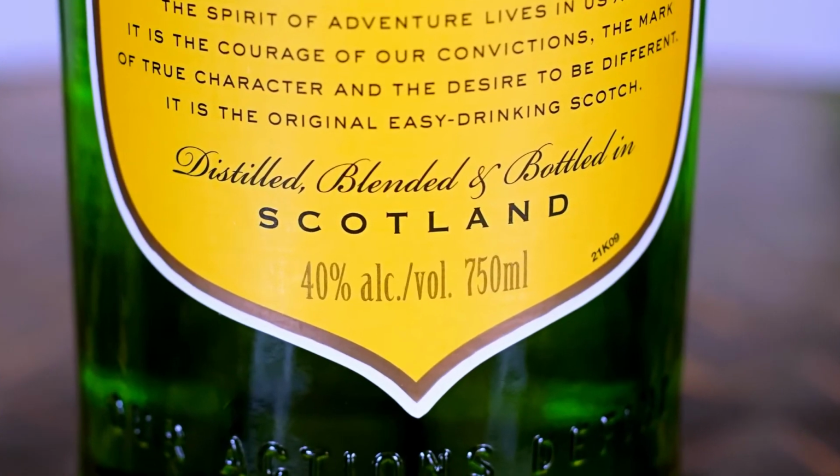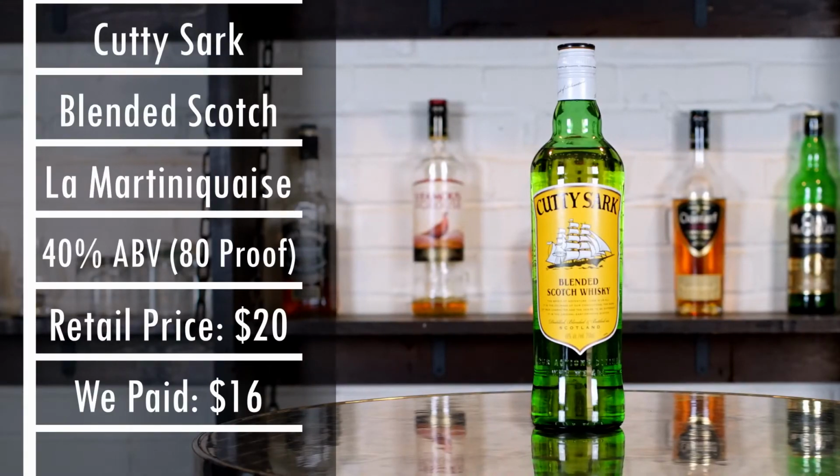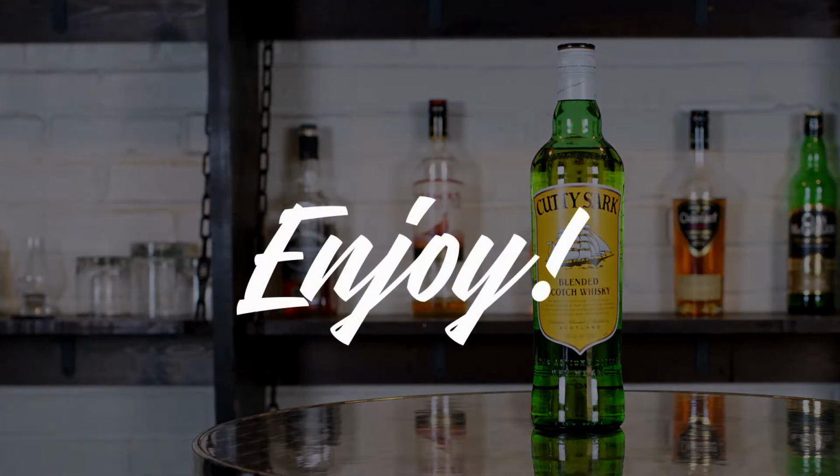Cutty Sark comes in at 80 proof, and we paid $16, with it usually costing around $20. As always, your prices may vary. Enjoy!